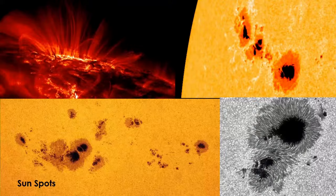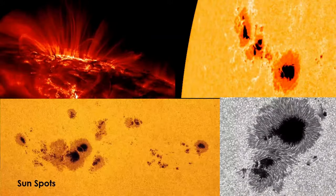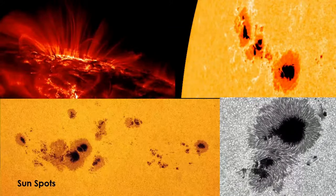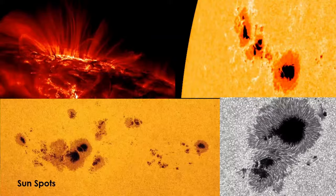Indicating intense magnetic activity, sunspots accompany other active region phenomena such as coronal loops, prominences, and reconnection events. Most solar flares and coronal mass ejections originate in these magnetically active regions around visible sunspot groupings.